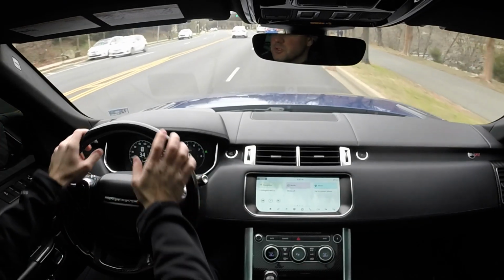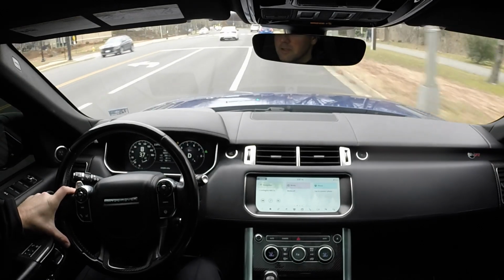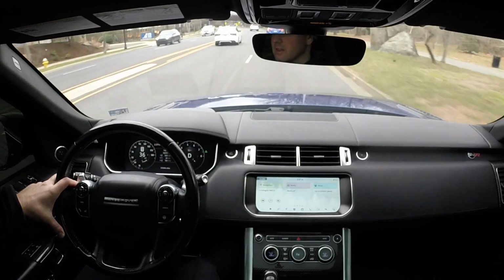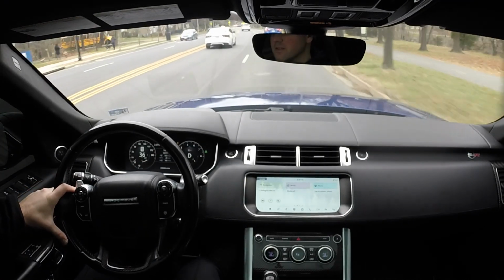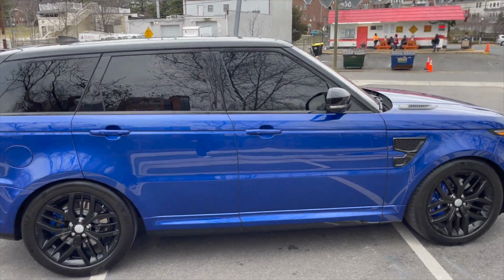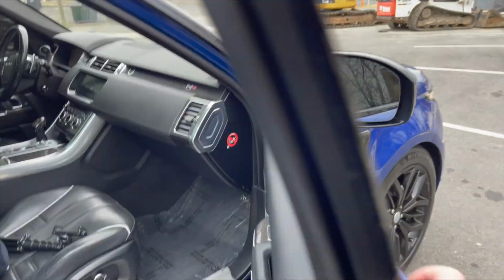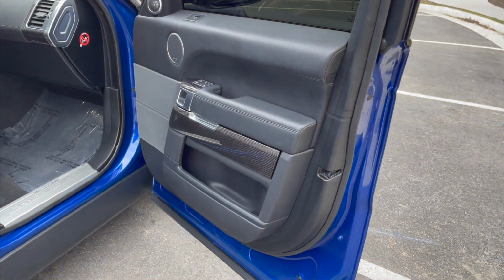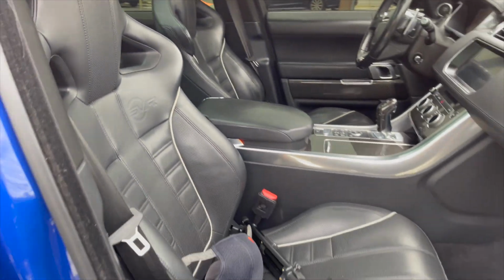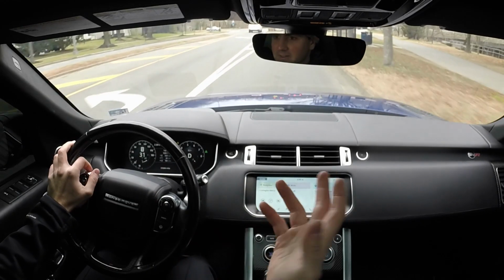They got the 5-liter supercharged V8 that I showed you guys earlier, 550 horsepower. This competes directly with the Cayenne Turbo, the X5M, the GLE 63 AMG, and this is a very unique offering in my opinion. I don't see a ton of them around. I see X5Ms all the time, and they're cool and everything, but something about being in a Range Rover that's meant for off-road, that's sort of been transitioned back to be a really fast, you know, track SUV, if you will.